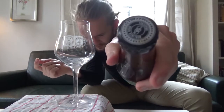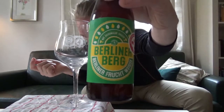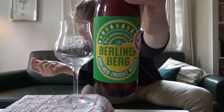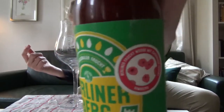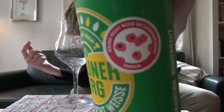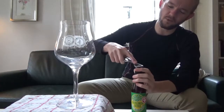There's a quick look at the bottle cap for you. Okay, and the artwork again is very, very similar for Berliner Berg. The Berliner Berg Brewery beers all have this kind of similar roundel on it, and there you can see is the little Himbeere sticker. So yeah, let's get it open and we'll get on with the tasting then.